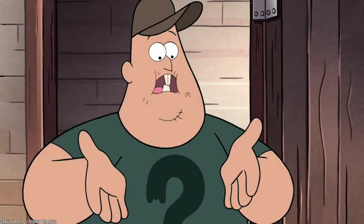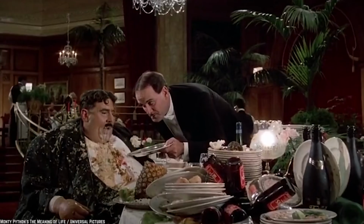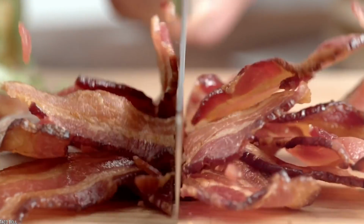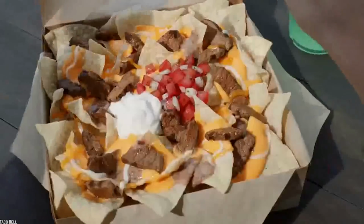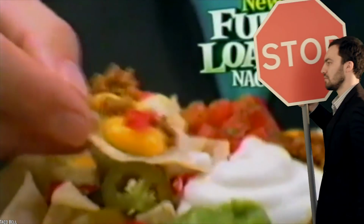Nachos cause excitement. When you hear the words fully loaded in a sentence, you instantly know two things. One, it's going to be bad for you, and two, it's going to be absolutely awesome. That's exactly what we got with Taco Bell's fully loaded nachos. These bowls of comfort heaven were released in the winter of 2008, and unfortunately, it was only a limited run, and Taco Bell stopped the fully loaded nachos in early 2009.